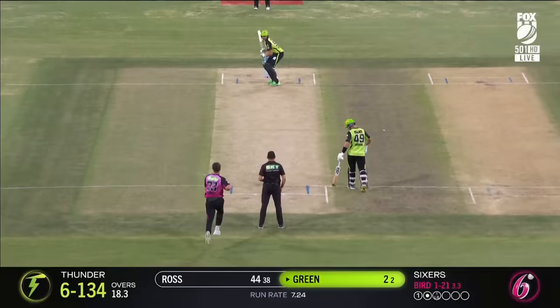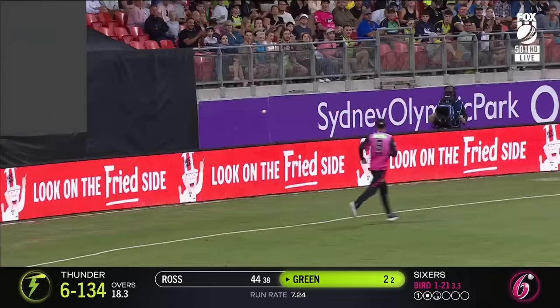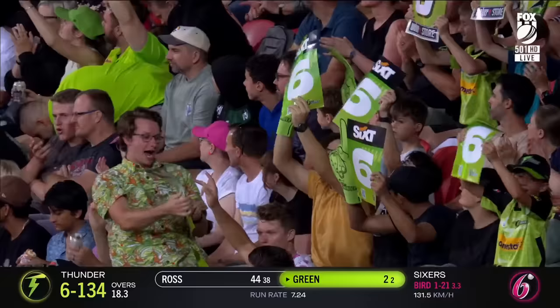Facing Bird. Full, straight, and met. And met solidly. Chris Green with a nice maximum. Directly straight down the ground. Toyota, six.